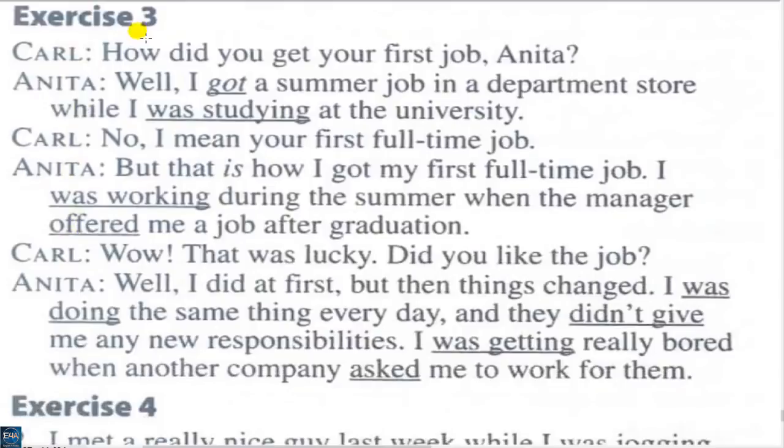Exercise 3. Carol: Anita, how did you get your first job? Anita: Well, I got a summer job in a department store while I was studying at the university. Carol: No, I mean your first full-time job. Anita: But that's how I got my first full-time job. I was working during the summer when the manager offered me a job after graduation.